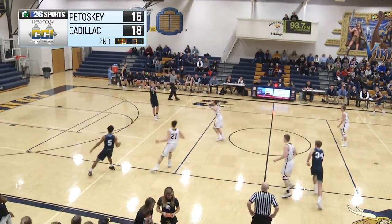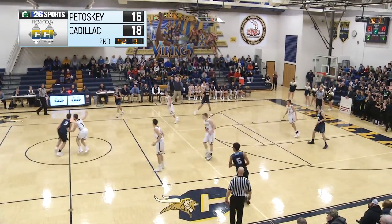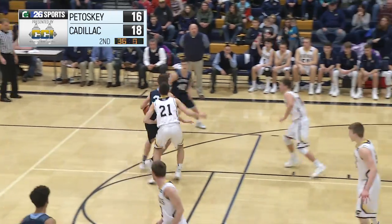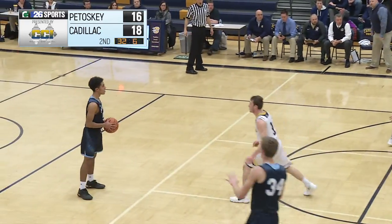Vikings kind of come out in a little full court man here, not a little zone it looks like. Just putting a little pressure on Petoskey right here. Trap up top. Petoskey does a nice job with it. Maintains control and composure. Kingma with the ball.